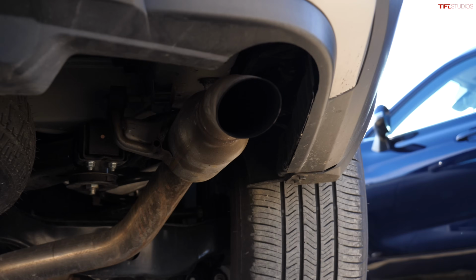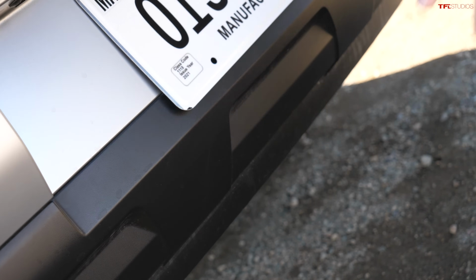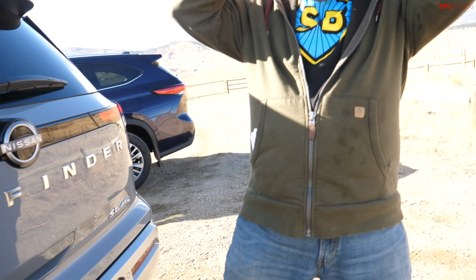Anyway, down here, you have this chunky area. Really hard to see the exhaust because it's tucked way under there. And on most vehicles, you'd have a section here that you could pull out and there'd be a tow hitch. It's not on this one, which is a bummer because this vehicle can tow up to 6,000 pounds, which is more than the Toyota.